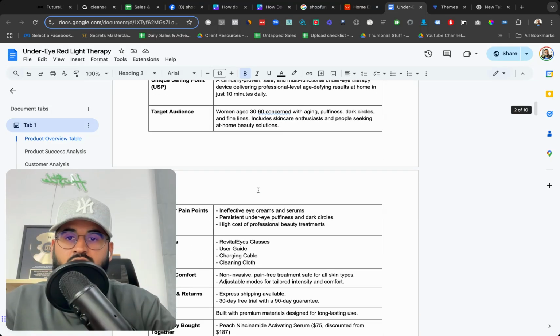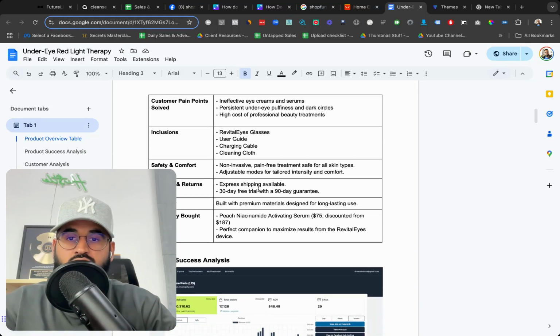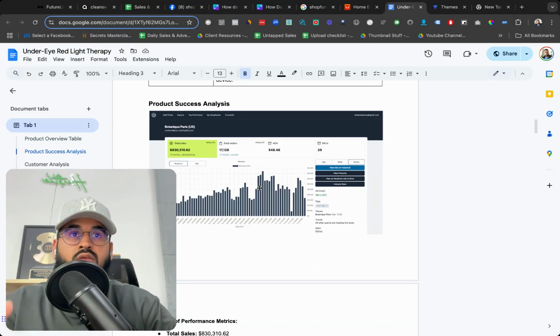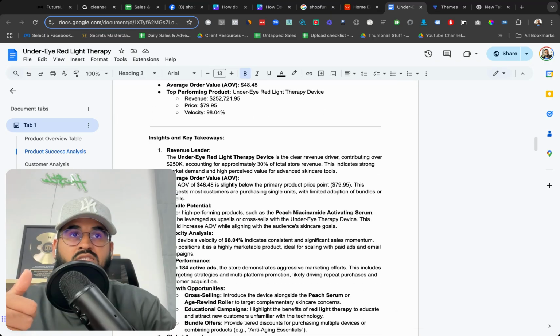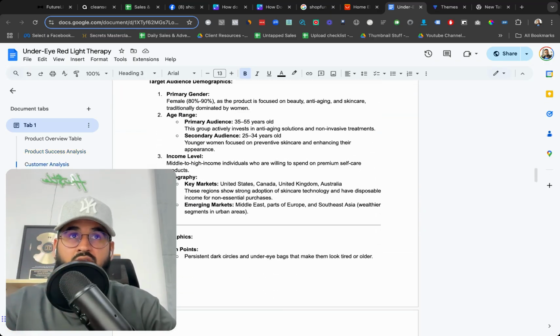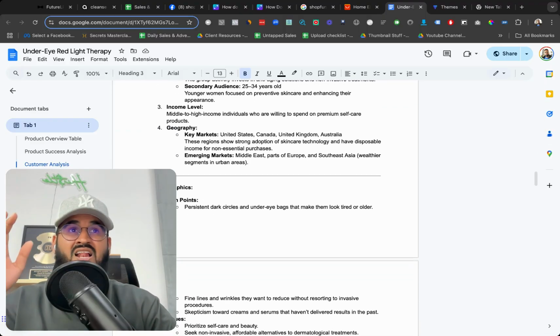Profit margin, key features, USP, target audience, inclusions, shipping and returns, durability, frequently bought together. We'll do a product analysis for the product, like to show you the numbers behind the scenes, why I think it will work. Target market analysis.